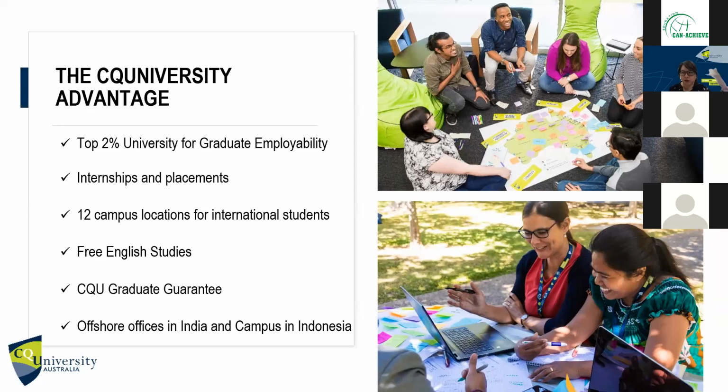I showed you in the slide earlier that we have internships in so many of our courses. These are very relevant industry internships, arranged by CQ University in the students' final term. So many of our students go on to get full-time job offers after they graduate from CQ University. The third advantage is that we have 12 different campus locations for international students to choose from: Sydney, Melbourne, Brisbane, all throughout Queensland, and even Adelaide. All these are regional campus locations.